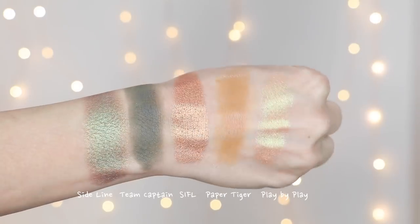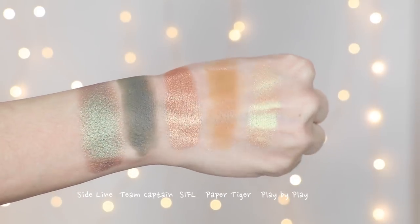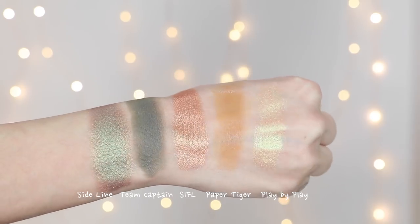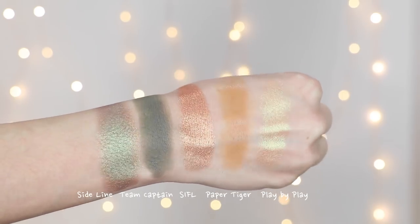I love it. If you're looking for a really beautiful, wet looking gold, then I highly recommend Save It For Later. It looks so pretty all over the lid. This is like the perfect olive eyeshadow. It's called Team Captain. And then this one in Sideline is like the most unique green because it has like a dirty golden undertone. I don't know. It works really well with other warm eyeshadows. It's not just straight up green.